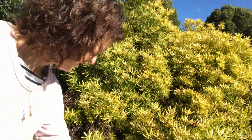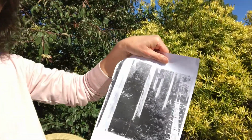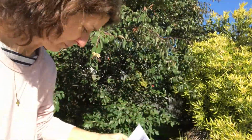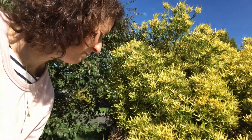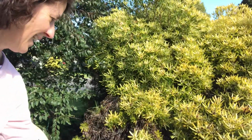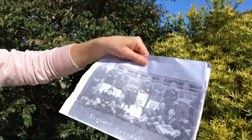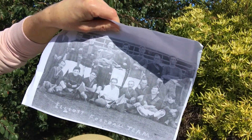And then they used, this is how they transported the logs back up to the mill. And now, the Elliot River Mill. And finally, the Elliot football team. Isn't that terrific?